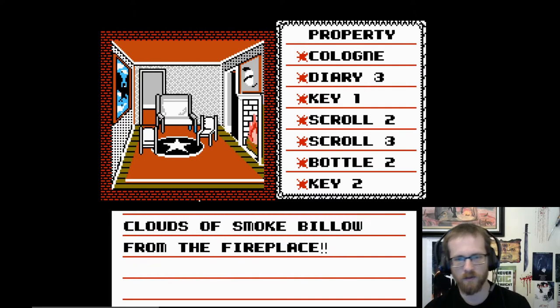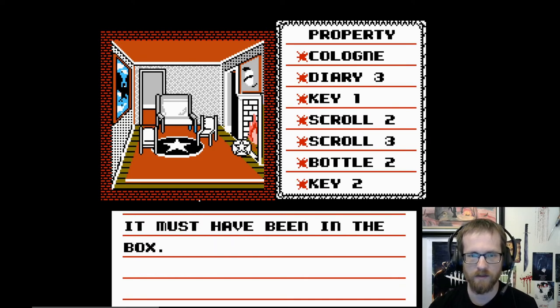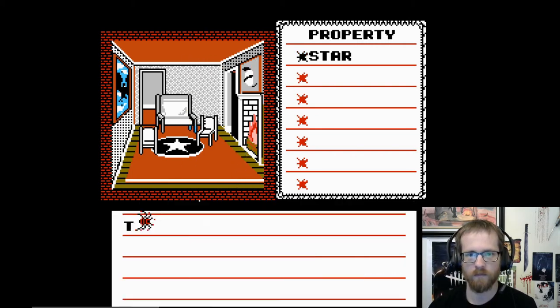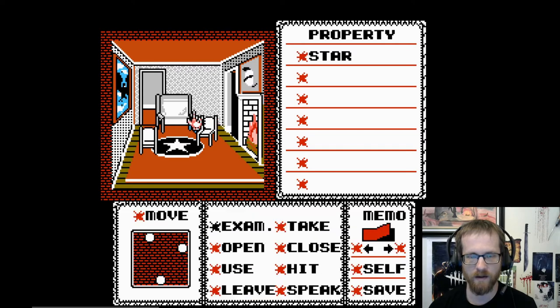Clouds of smoke billow from the fireplace. Oh! The light reflects off of the star with blinding radiance. It must have been in the box. You take the star. This heavy brass star bears the inscription Fire and Ice. Well, I guess I need to put it on ice.